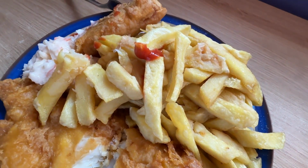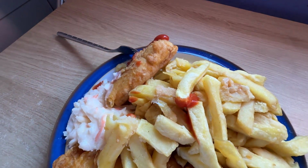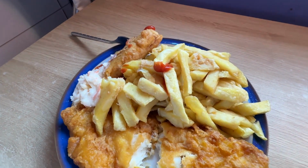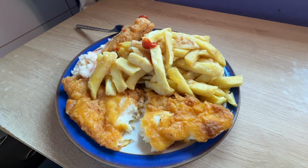You do get good amounts there, though, I would say. If you are hungry, that's definitely the chip shop to go to. Like I said, we've been going there for a while, and it is really nice. And the team there are really good to you.